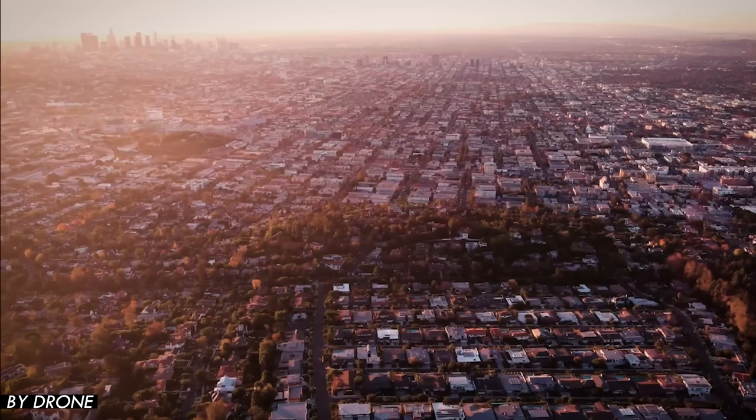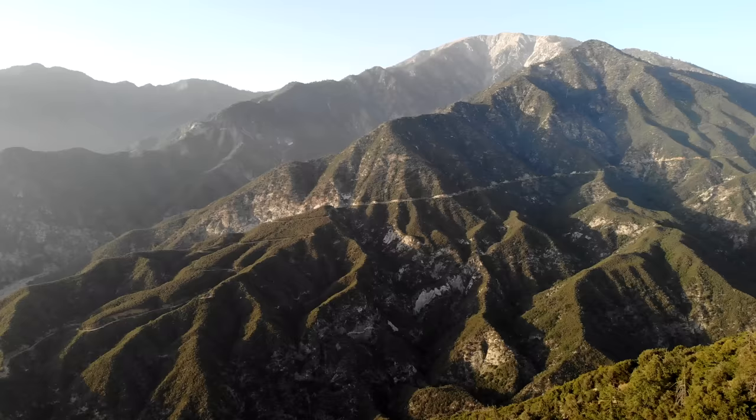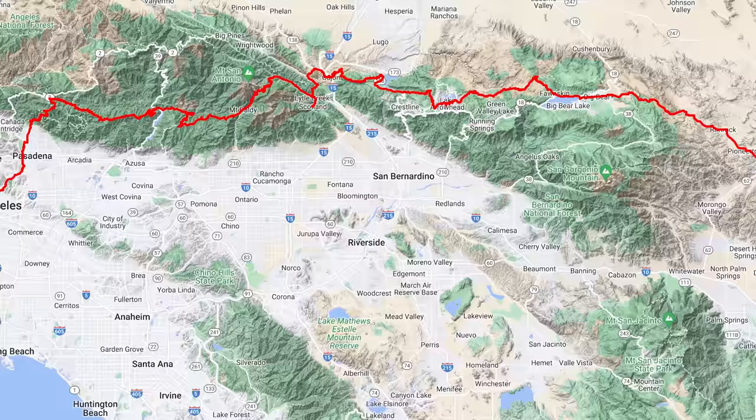Los Angeles is the second most populous urban area in the United States, with over 12 million inhabitants. Unless you were a local, you would never expect that some of the world's most beautiful mountains, and one of Laura's favourite bikepacking routes yet, exists just a stone's throw from the concrete jungle below.